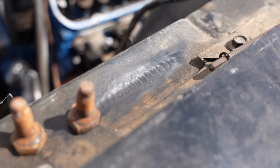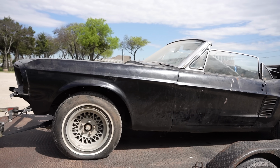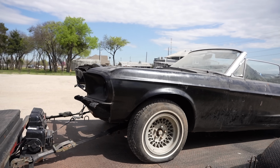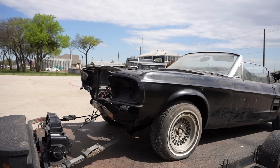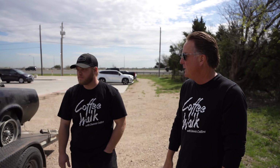So basically what we bought is what I thought we were going to buy and what you thought as well. Yeah. Just another, as we're calling them, core cars, but very good cars for resto mods. That's going to be the best use of this car. But you know, a reasonably solid 67 Mustang convertible. You gotta buy all you can find. Now let's go eat.